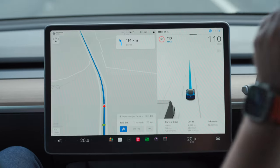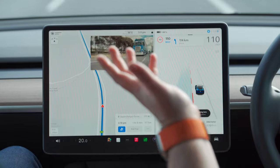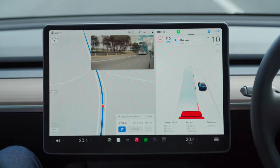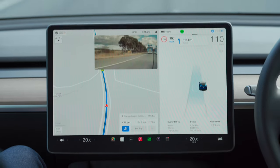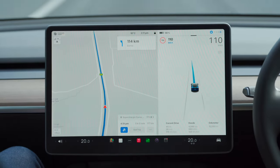Now, let's see. We've just passed the truck. There's no one in front of us. The car should... There we go. It's saying change lanes. So I indicate, and when it's safe to do so, it changes lanes for me. Yeah, that's neat. That is pretty cool.